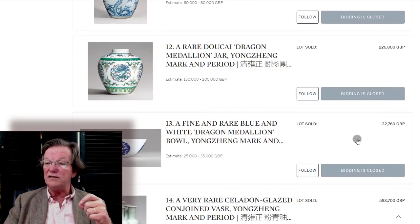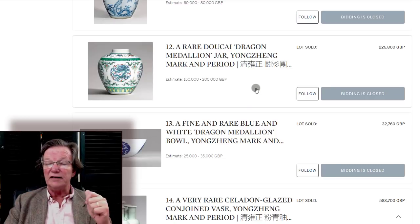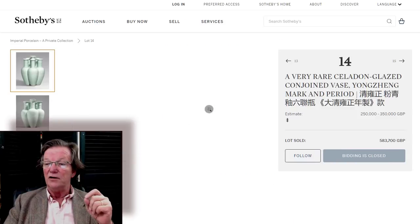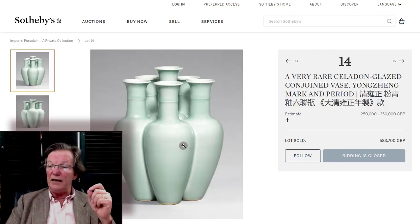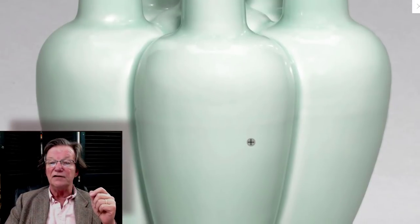A lot of the things did okay. You had this nice Yongzheng mark and period dragon jar that sold for 226,000 pounds against a high estimate of 200,000. And you had a few other things. Okay, this brought more. The Yongzheng mark and period cluster vase, or conjoining vases they call them, sold for 583,000 pounds, well above its high estimate, almost doubled its high estimate. That's right. This was great.